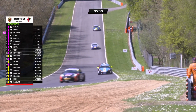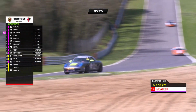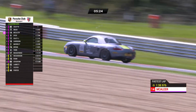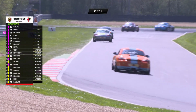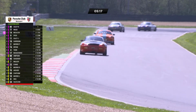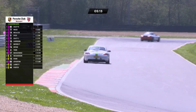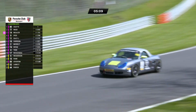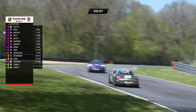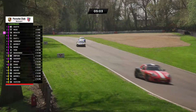1 minute 38.976 from him. Pole time was 1 minute 37.3, but of course that was just the first flying lap on the restart of this race, so they're still trying to get everything back up to temperature. So pack swinging their way through Dingle Dell, starting to work their way back uphill in towards Sheene Curve once more.